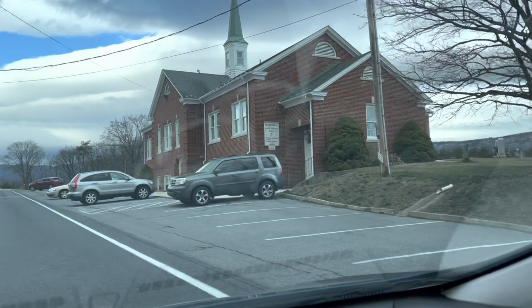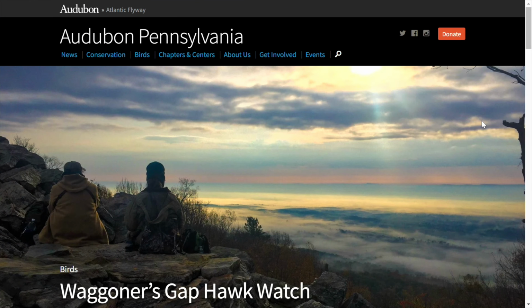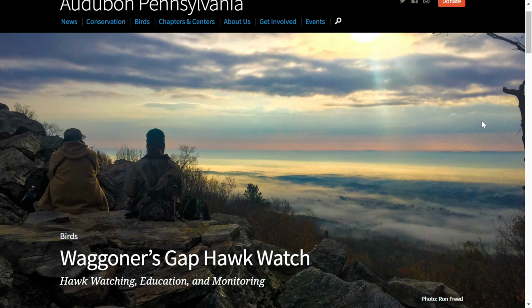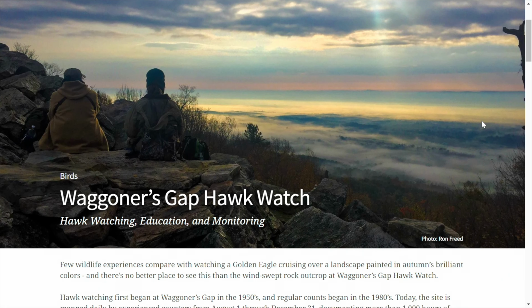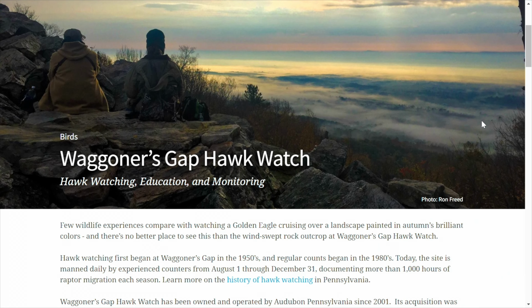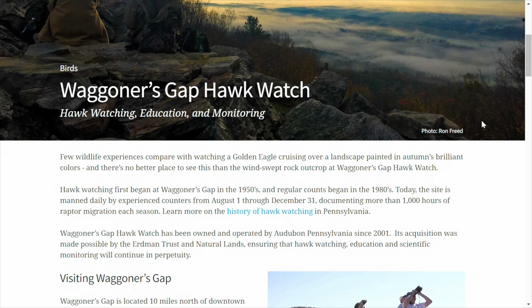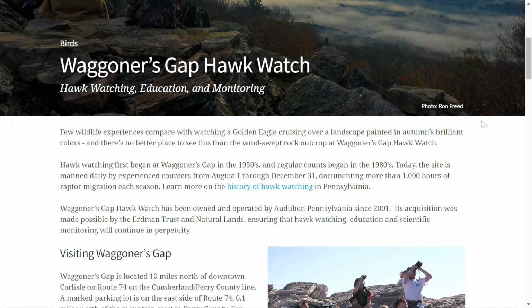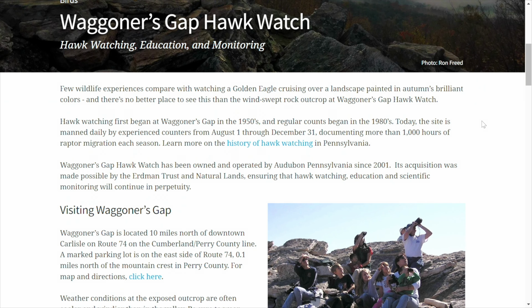As we're driving, I just want to let you know that our first hike of the day will be at Hawk Watch in Carlisle, Pennsylvania. This is at Waggoner's Gap, which is about 10 miles north of downtown Carlisle on Route 74, right on the Cumberland County line. There's a parking lot. There's a short little hike to this exposed outcrop. And usually during the fall months, you'll see a lot of people up there bird watching.